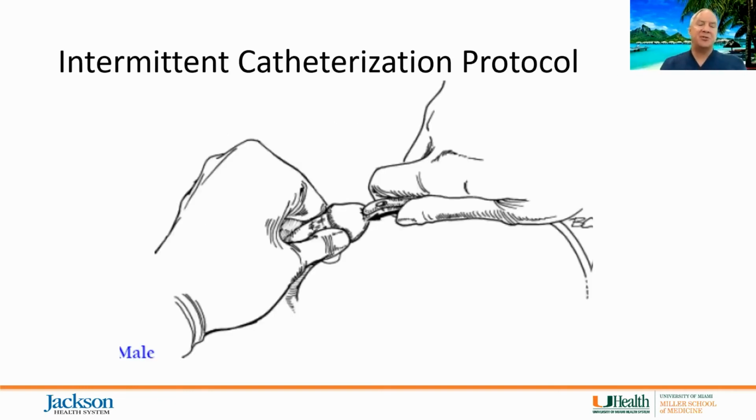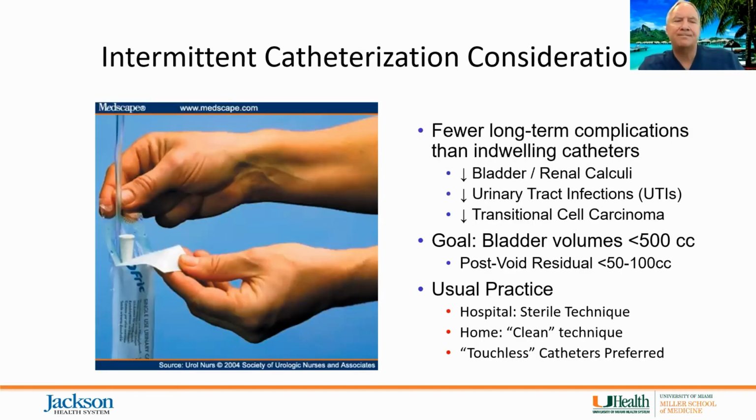So, intermittent catheterization protocol, again promoted by Ed McGuire in the 70s, 80s, who's a neurourologist at the University of Michigan. The ideal is to do intermittent catheterization so that you don't have an indwelling catheter. The indwelling catheter contributes to the development of bladder and renal calculi, contributes to urinary tract infections, and contributes to transitional cell carcinoma. Therefore, intermittent catheterization will hopefully reduce all of those. The goals of intermittent catheterization is to keep the bladder volumes less than 500 cc's and ideally under 400 cc's, maintaining post-void residuals between 50 or 100 cc's.